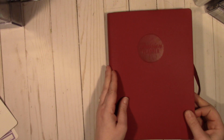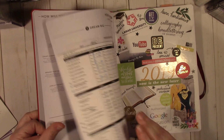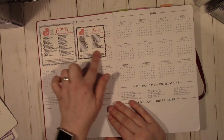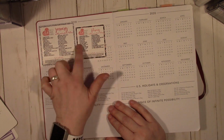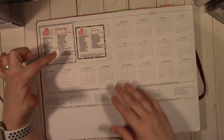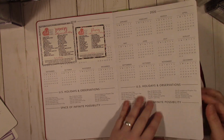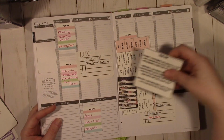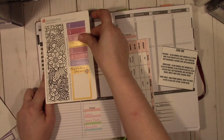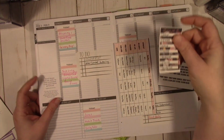So flipping through, let's see if I can keep this in frame. I did print, where did I put it? Off of her blog, I printed the February challenge here, and it's smaller than the one that I'd printed, which is fine, because this whole page will get covered up anyway. And then also in that were these that you could put here. So I've got to decide now if I want to put this down or if I want to put this there. I'll figure it out in a minute.